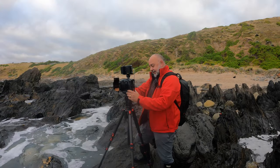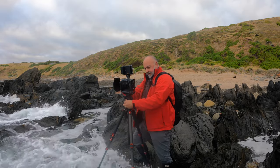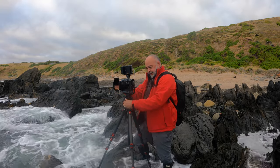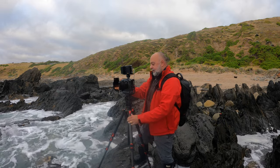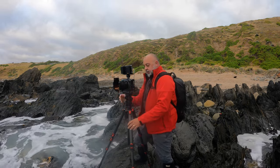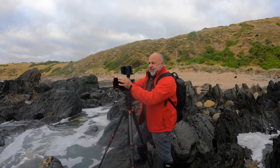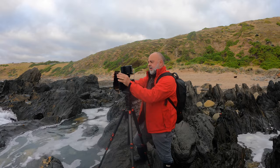What a beautiful scene this is. Wow. Yet another one worth getting wet for. I'm just gonna throw this straight on for 2 minutes and then do some shorter exposures.